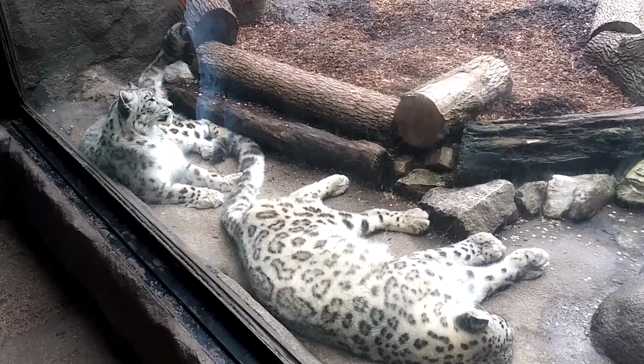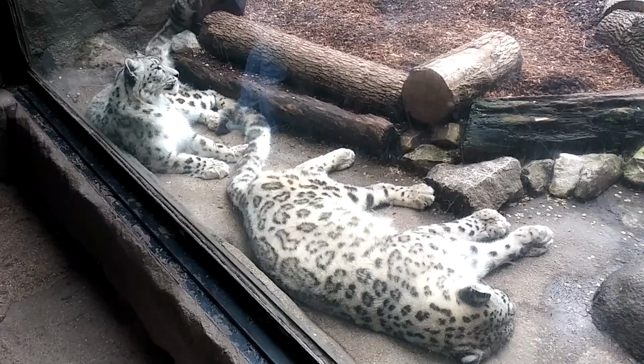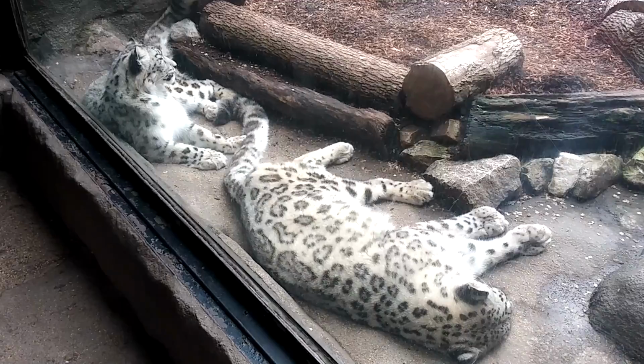Oh, wow. Got two of them by the glass here. These are the last of the big cats in the big cats area. All right, last exhibit area I'm going into is a clouded leopard rainforest.